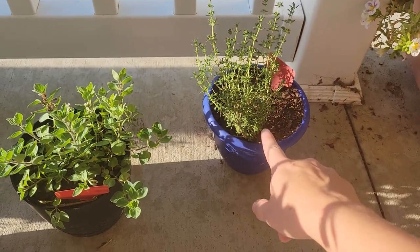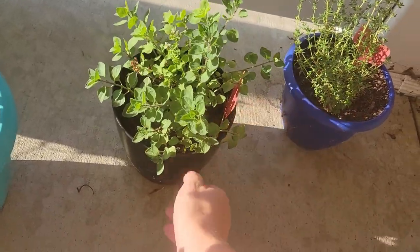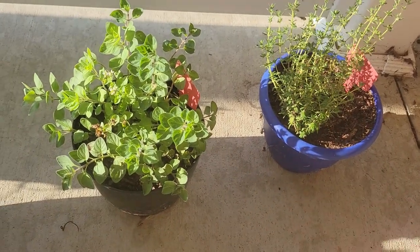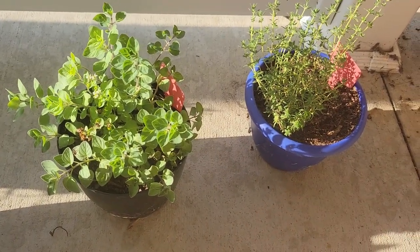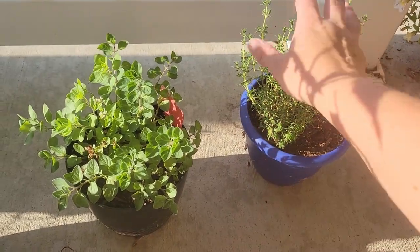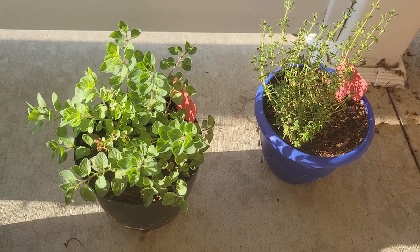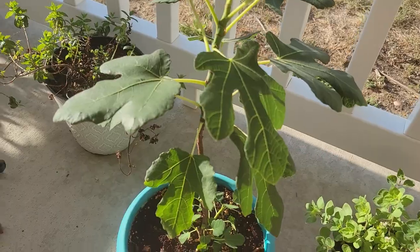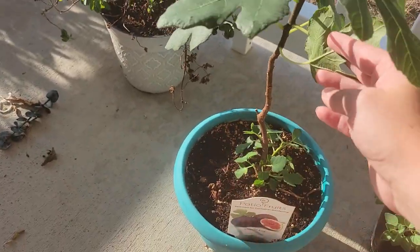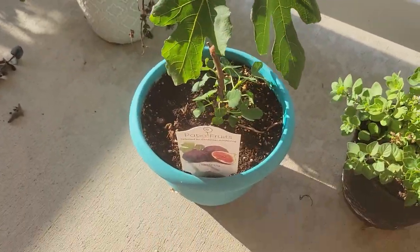Got thyme, oregano. I just used some of these. Yesterday we did some copycat Costco chicken bakes for dinner, and I put the fresh herbs on top of the bread. It was delicious. This beautiful little fig was literally a tiny twig and is growing like crazy this year. I've got to repot it.